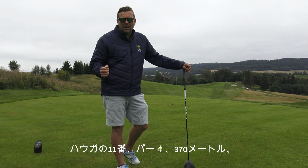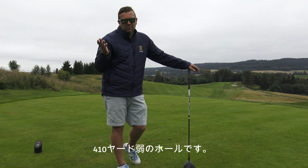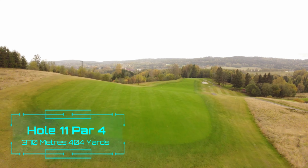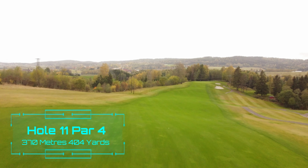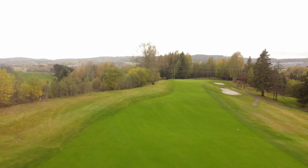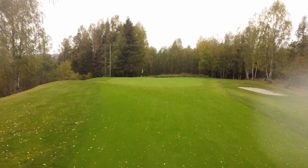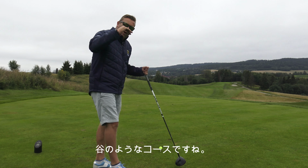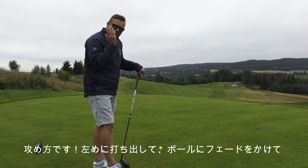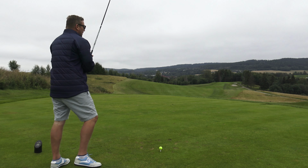So, 11th hole here at Hauga, par 4, 370 metres, just shy of 410 yards. It's very much a sort of valley hole, heading uphill to the green. Plan of attack: aim down the left and let the ball swing down, run down to the right into the centre of the fairway. Let's see if it happens.